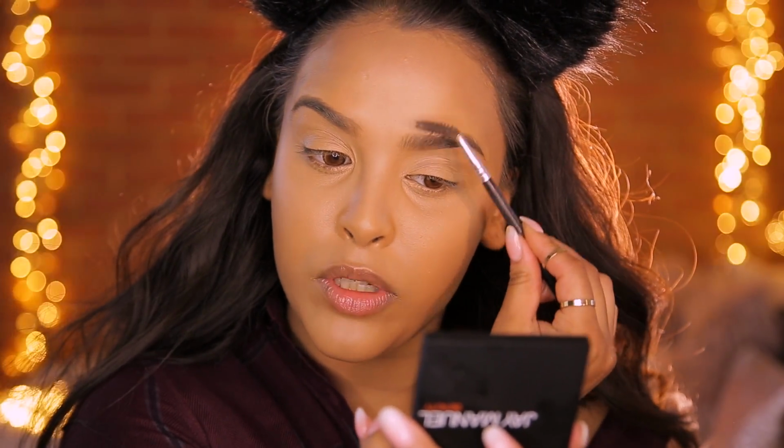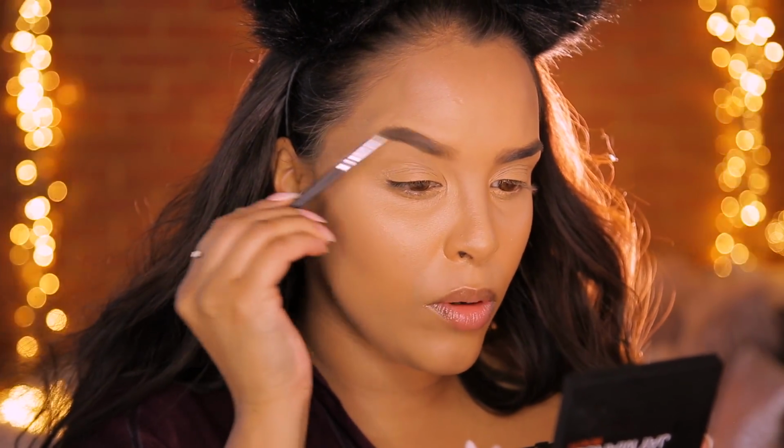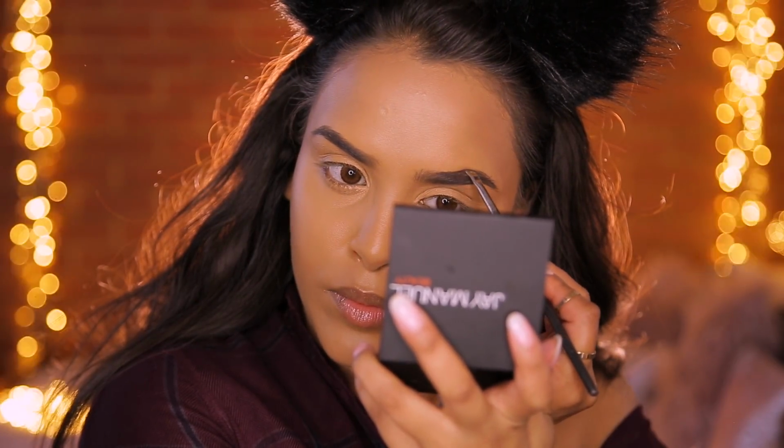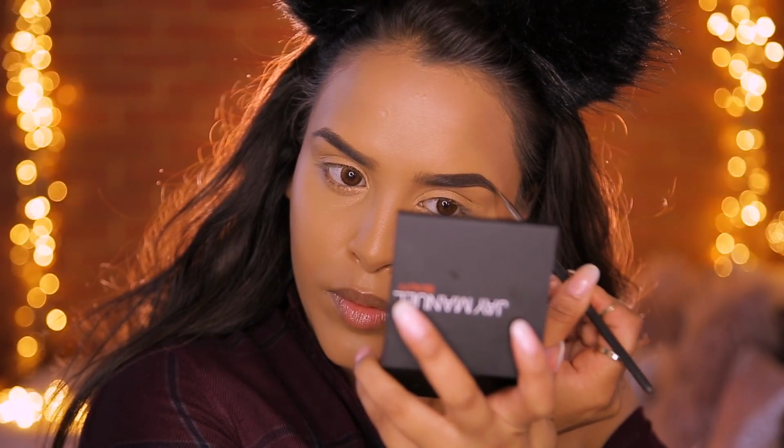So moving on to eyes, I'm just going to brush through my brows. You want to brush through your brows just to get rid of any foundation, any product through them before we fill them in. So I'm going to be filling in my brows with the Anastasia Beverly Hills Brow Pomade in dark brown. Now, a little story about this is I couldn't find it for absolutely ages. I feel like I've lost it for like 2 months and it just appeared. It appeared and I found it. I love this product so much to put through my brows.